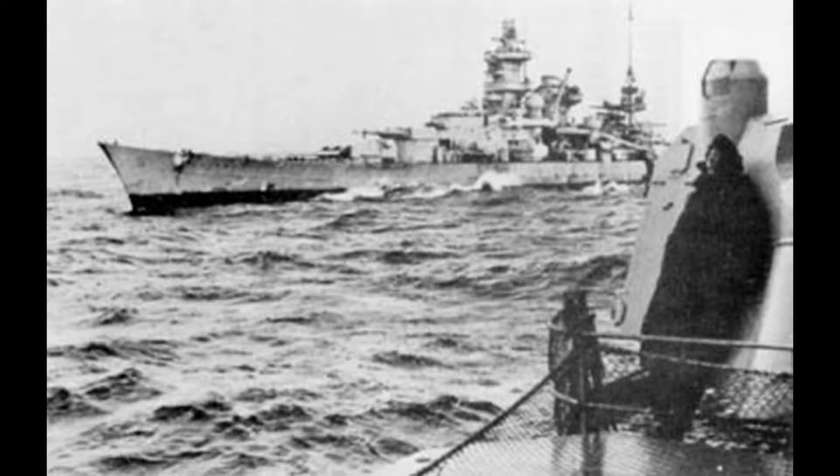Scharnhorst did eventually start to list to starboard, and at 19:45 hours the ship sank by the bows. Of a crew of 1,968 officers and men, only 36 men survived. This, of course, took place on December 26, 1943.